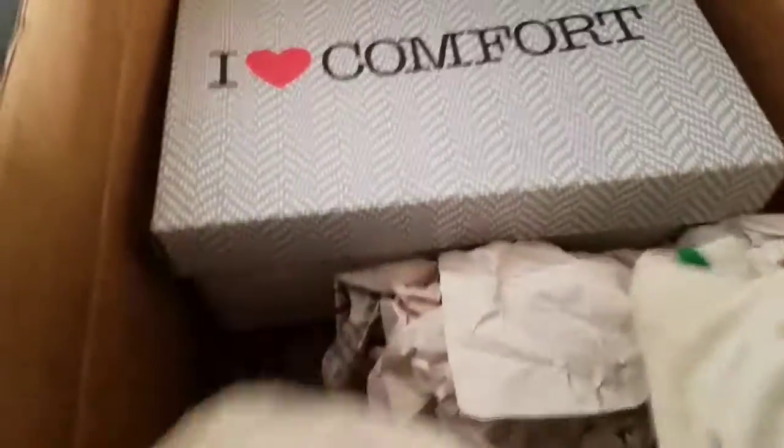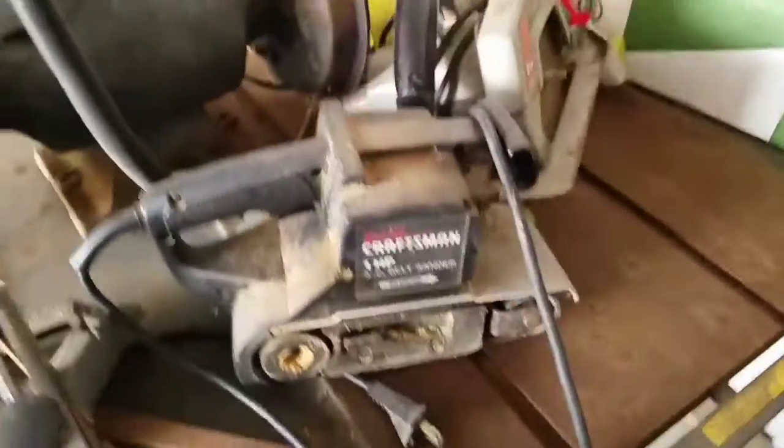What else could be in here? Looks like Avon bottles. Probably cologne collector bottles. Oh man. Memory book, little Bible, so who knows, but that's a good box right there. Wow, I gotta get all this stuff loaded still, running out of time.